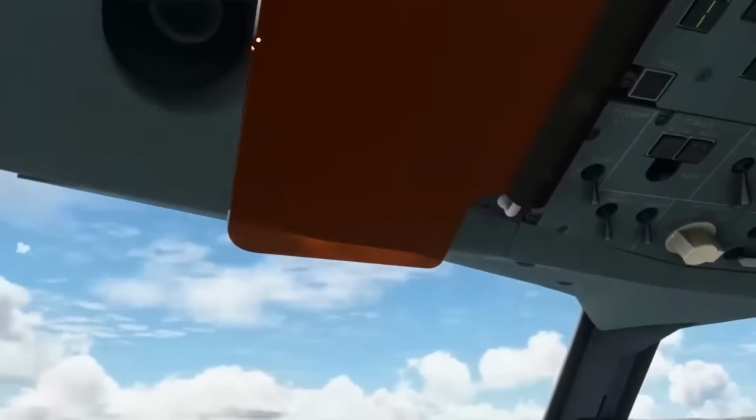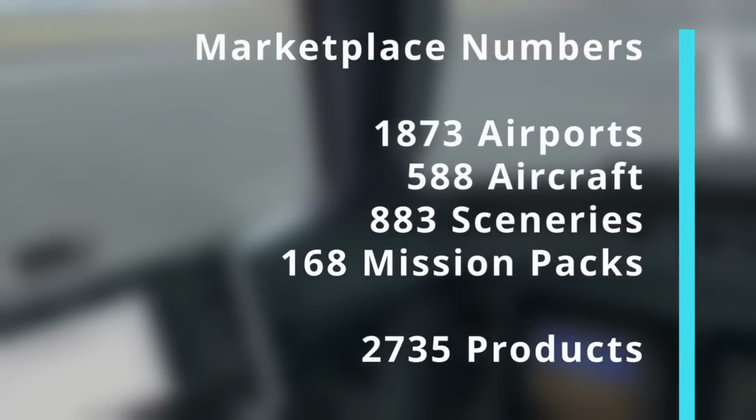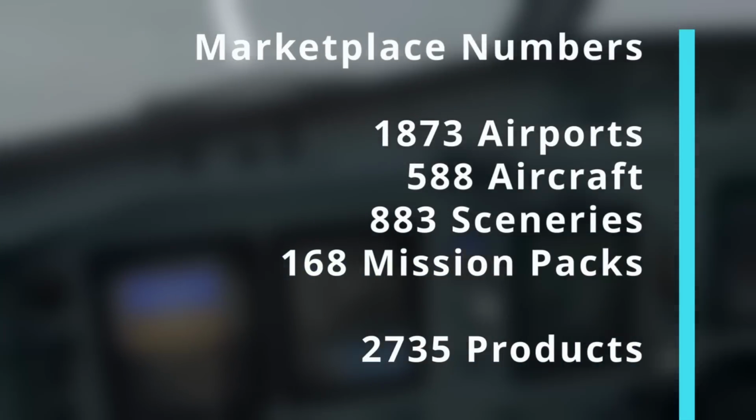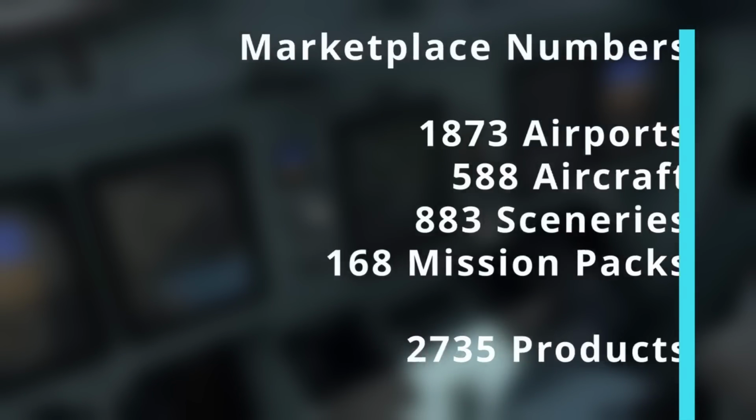In terms of numbers, there have been a lot of changes since we last checked. Let's see, 1,873 airports, 588 aircraft, 883 sceneries, and 168 mission packs, making it a grand total of 2,735 products to both Xbox and PC.